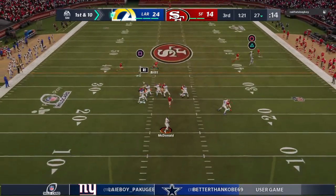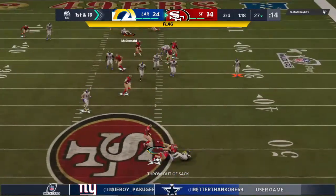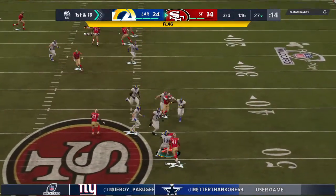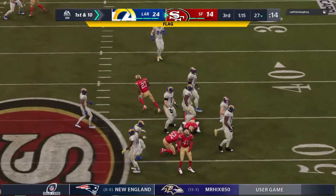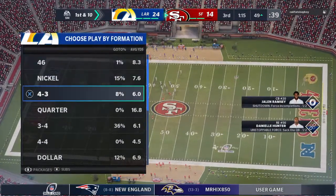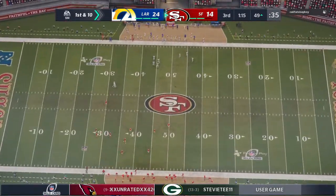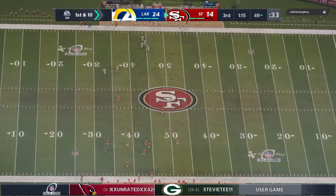Play action. It's McDonald. Into a double team, and it's intercepted. A great read, and it's picked off. And they'll set up shop right near midfield at the 49-yard line. So they elect to decline it. And why not? Just go ahead and let the play stand, and they'll take that.